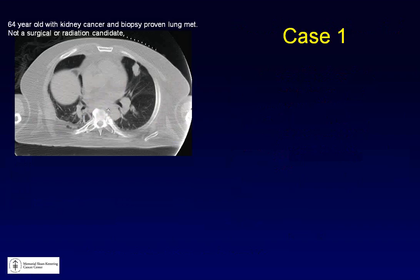And you'll find that is a way that you kind of make a commitment to the project that you're doing. So I'm going to give you an example of a project that I worked on with a resident when he was a resident. Now he's an attending at Cornell. His name's Steve Lee. So we had this 64-year-old patient. He had kidney cancer and a biopsy-proven lung met. He was not a surgical candidate and was not a candidate for radiation therapy.